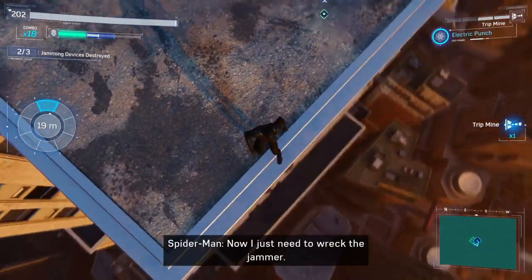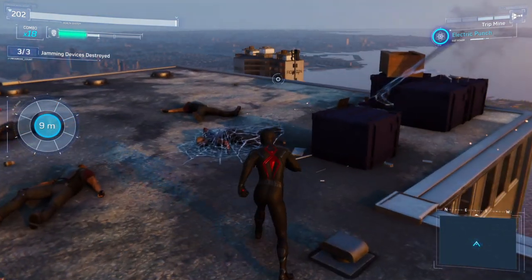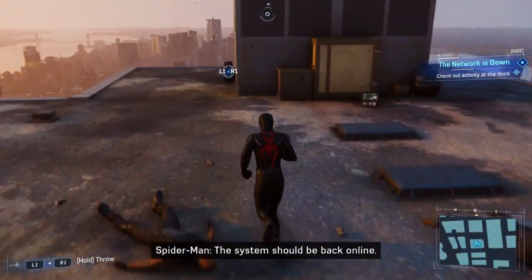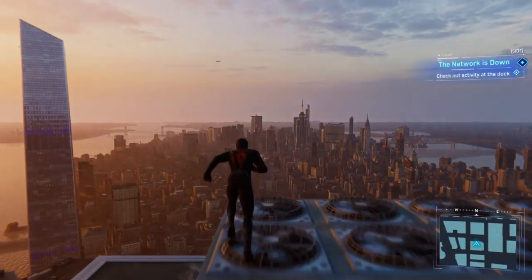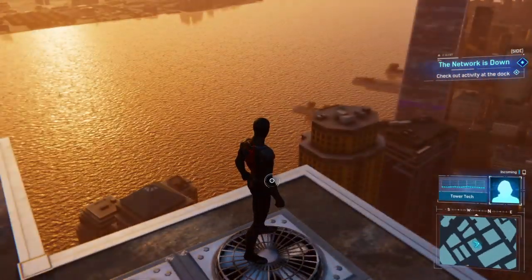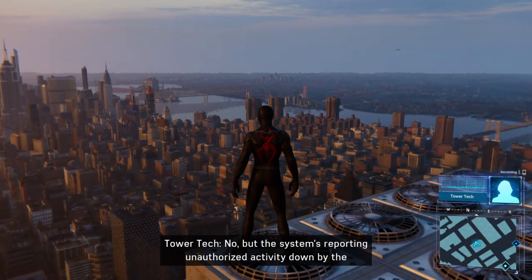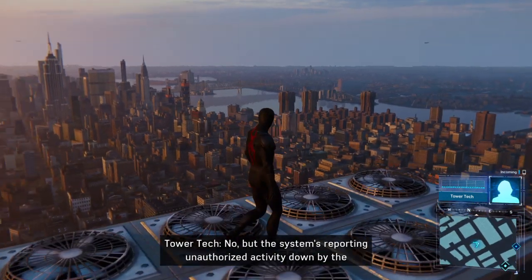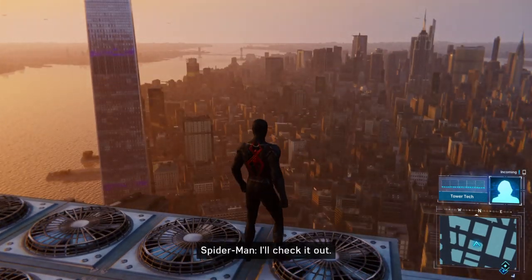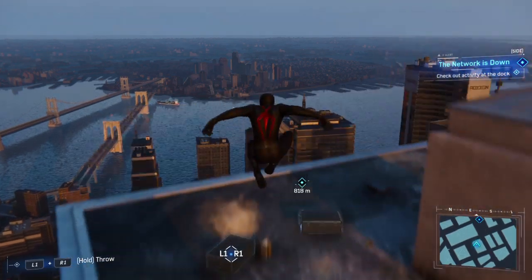Now I just need to wreck the jammer. Okay, that's the last of them. The system should be back online. Spider-Man, the crime system's working again. Great. Any more info on Fisk's men or those outfits? No, but the system's reporting unauthorized activity down by the docks. I'm sending coordinates now. I'll check it out. Gotta get to the docks before they escape.